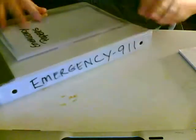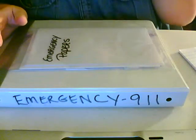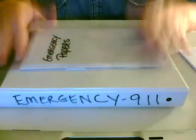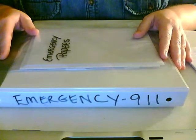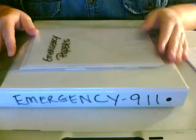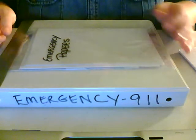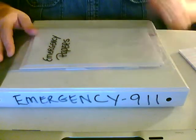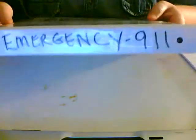And today I wanted to go over my emergency 911 folder. And I actually have two of them. These are not the actual folders, but it's to give you an idea. And I'm going to do it in two sections. I'm going to do a bug in folder and a bug out folder. And the first one I'm going to do is bug in. And this is an emergency 911 folder.